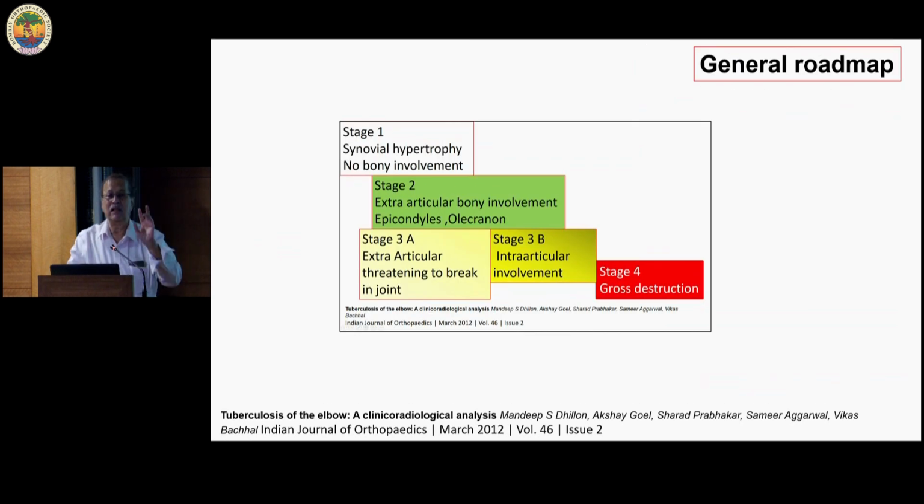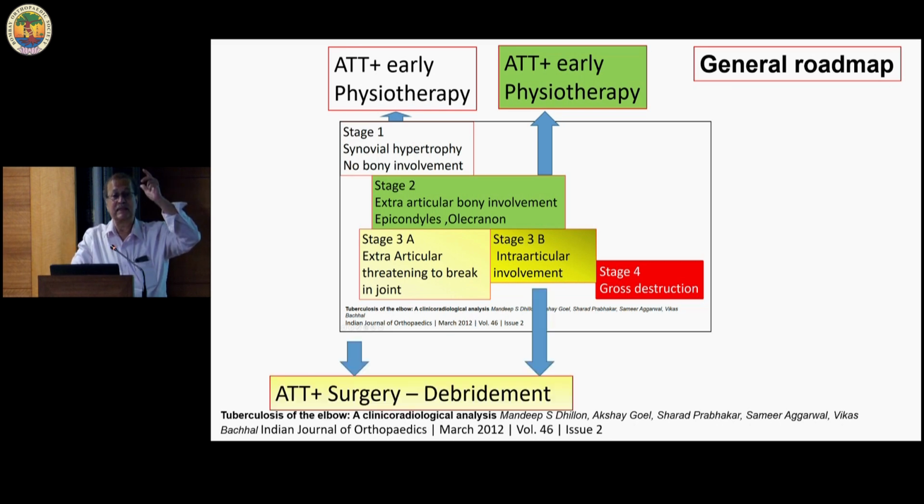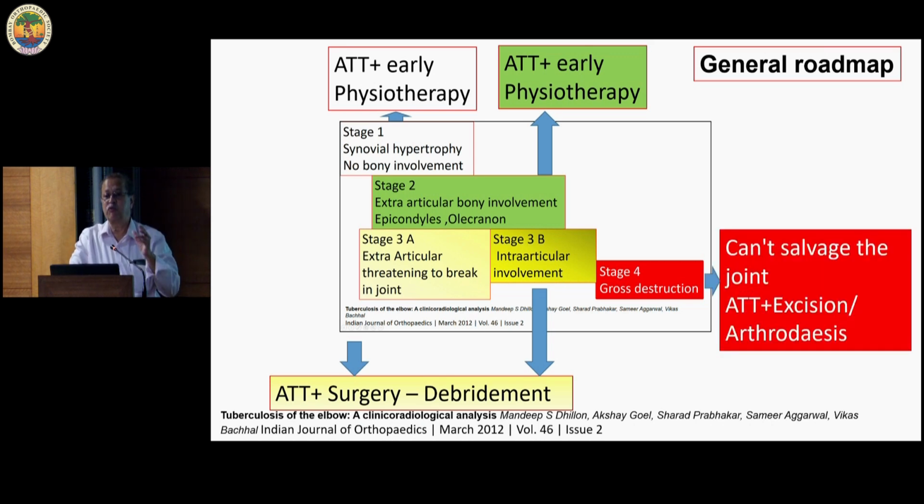So the general roadmap they have suggested is, after confirming the diagnosis, ATT and physiotherapy for stage 1 and 2. Stage 3, A as well as B, debridement surgery and ATT. Stage 4, you can't really salvage the joint. But in case there is a problem, he has got a lot of pain, the sinus is not settling, then one can do the surgery.